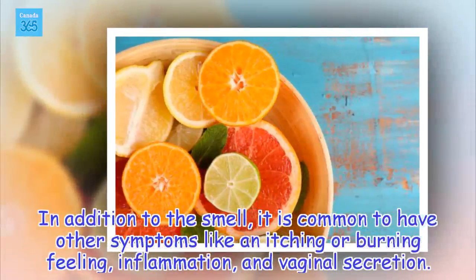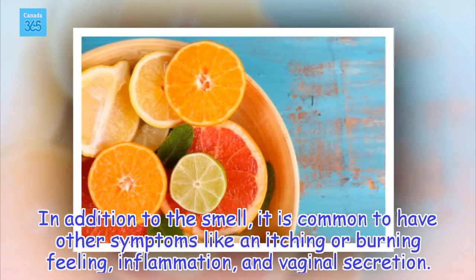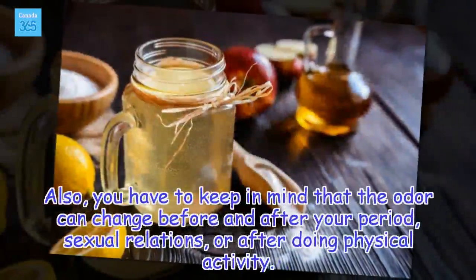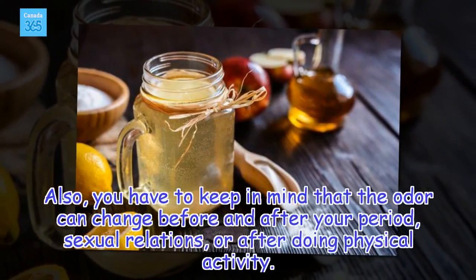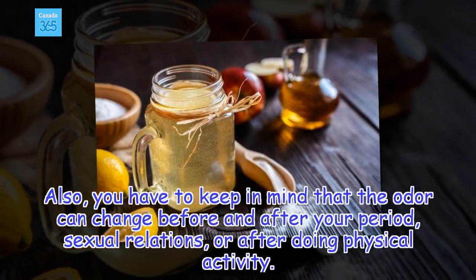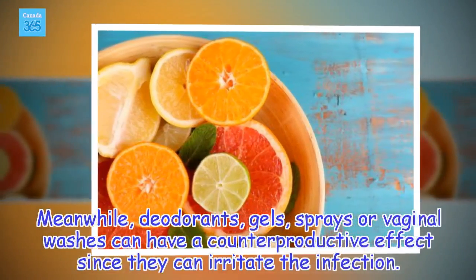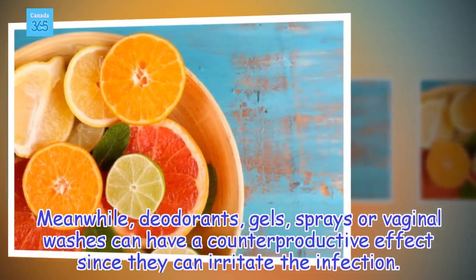In addition to the smell, it is common to have other symptoms like an itching or burning feeling, inflammation, and vaginal secretion. Also, you have to keep in mind that the odor can change before and after your period, sexual relations, or after doing physical activity. Meanwhile, deodorants, gels, sprays or vaginal washes can have a counterproductive effect since they can irritate the infection.